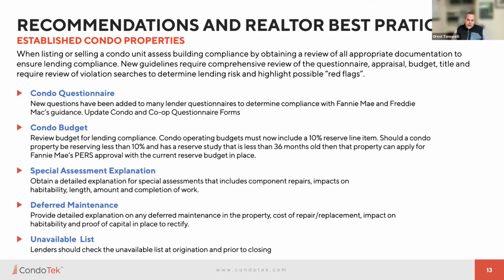You're not judged by how many listings you have. You're judged by how many sales you have. So if I'm listing a unit within a condominium development, I don't want to keep that listing forever. I want that listing gone. I want somebody to go buy that unit, whether I sell it or whether another agent sells it. I want to make it easy for that process to happen.